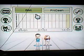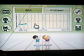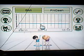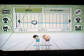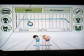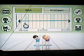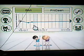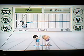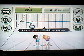Then you get this, which is BMI, which shows you your graph. If I go backwards, you can see the last time I did a test was down here. Hang on, I did quite a few tests there. Then you keep going down. You see Mrs. Ninty Gamer's done it once, on the 19th of the 7th, 2009. Then there's mine, and then it's just me.